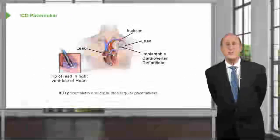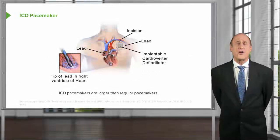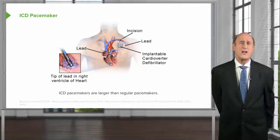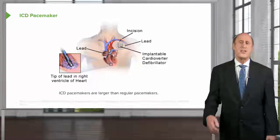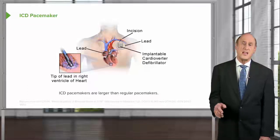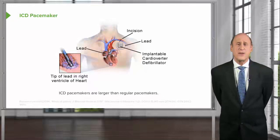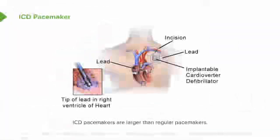And here you see them inserting. You see it's inserted in the same way. The ICD pacemakers are larger because they have to carry a bigger battery, because the battery has to be able to shock a lot more than just the impulse shock. The shock for causing a little impulse is tiny. The shock for defibrillating the heart is substantially larger, so it needs a bigger battery. And here you see it's in the same position under the skin. The wires are the same way. The wires are a little heavier as well for the ICD pacemaker.